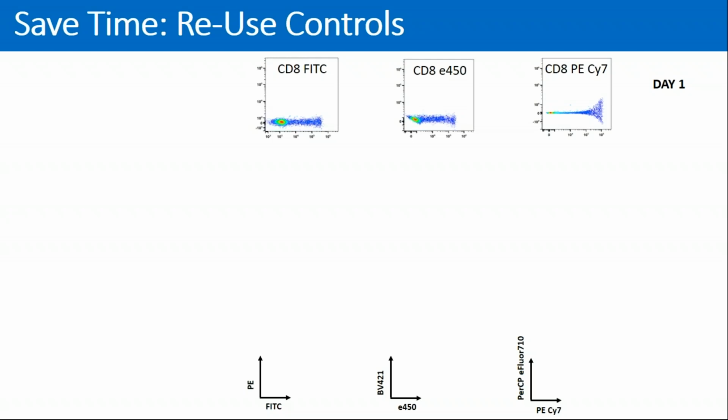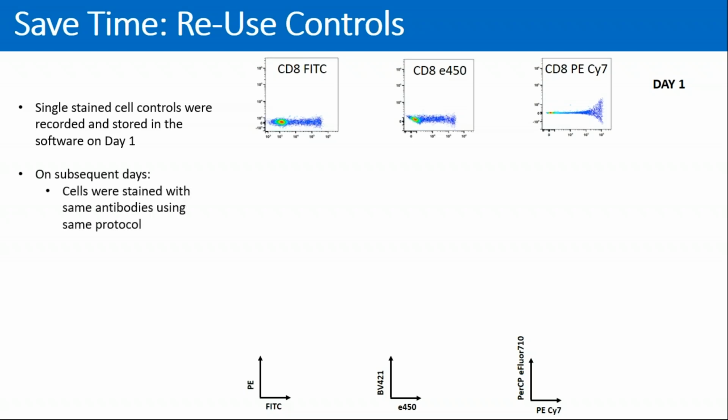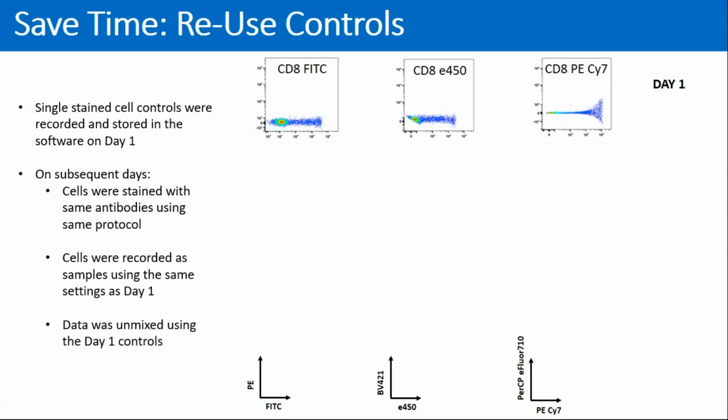For the example I'm showing you here, we ran CD8 FITC, CD8 eFluor 450, and CD8 PE, and we saved these signatures into the software in the reference control library on day 1. Then on subsequent days, we continued staining samples in the same sample prep method with the same antibodies, same lots and everything over time. And we record them as samples in subsequent days. Then we unmix those samples using the controls we recorded on day 1. And here's how things looked.